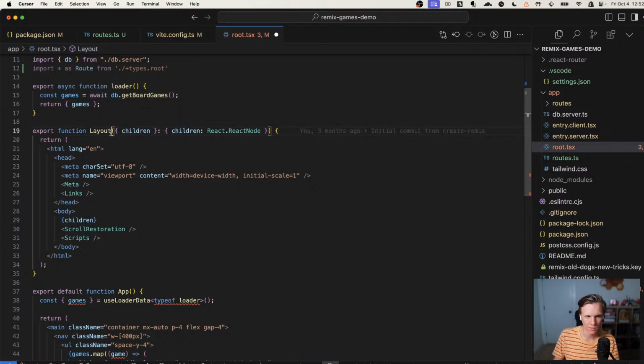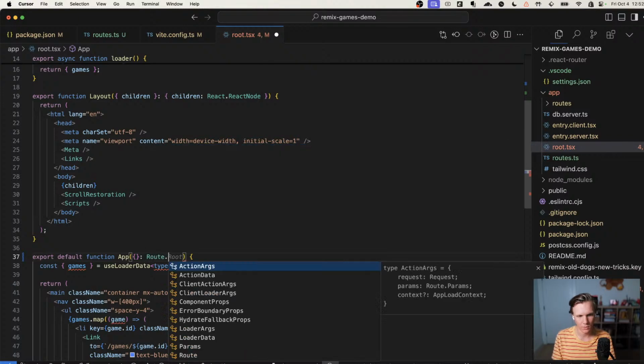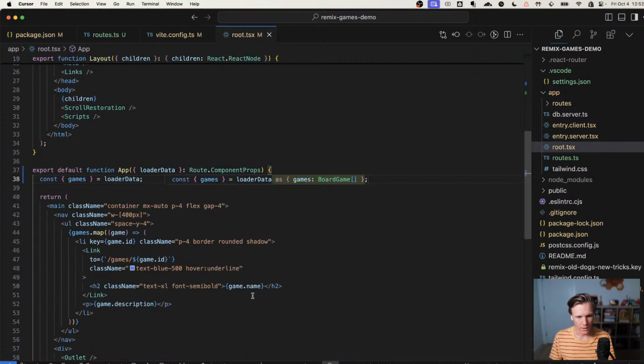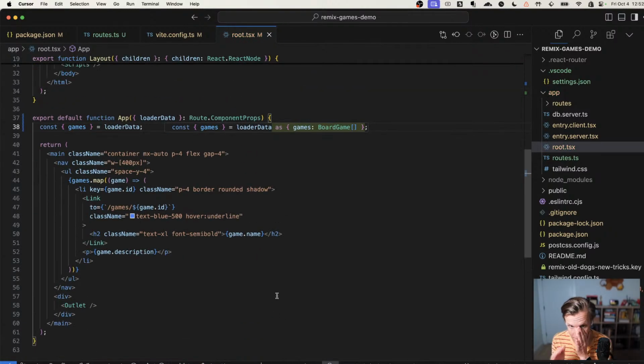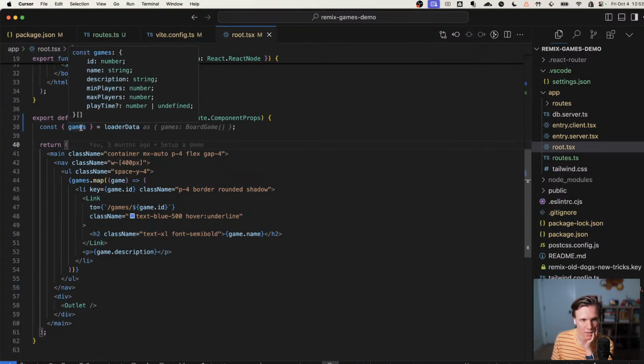I don't think there's anything for the layout. So really it's here. We get route dot component props, I think, and then we should just be able to get loader data, and then we can just replace this, which is cool. And all those types are fixed. So that's awesome that that just straight up works. These now have the types that we want. Huh, interesting. That's something I did to make that potentially undefined.